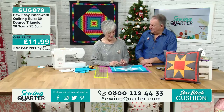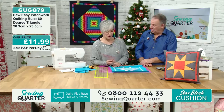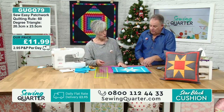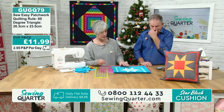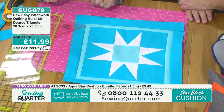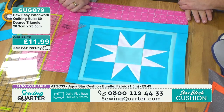Yes, and realised how simple it was, how easy it was with this ruler. So I wasted quite a bit of fabric. So you didn't practice on calico or anything? No, I should have done, shouldn't I? But there'd be enough of this if you wanted to back it in the blue, wouldn't you? Yes, the wool. Or that paler blue, in fact. Yes, there'd be plenty of that, because we haven't actually used very much of that fabric. But yeah, you would have plenty to do your backing.